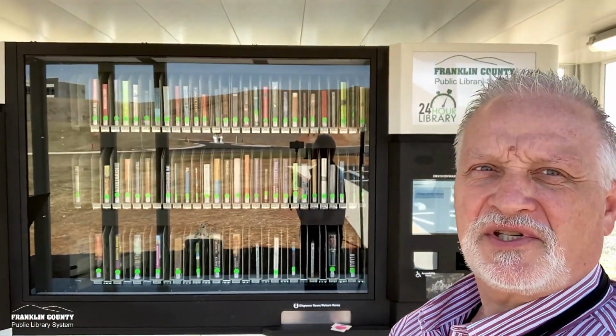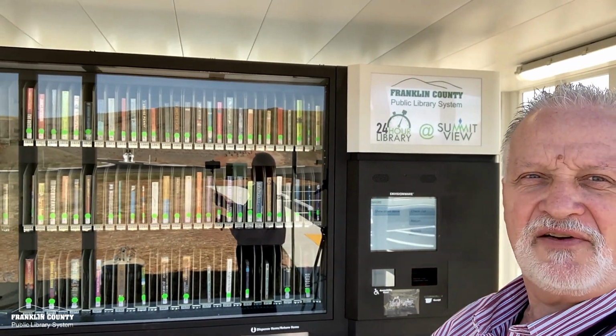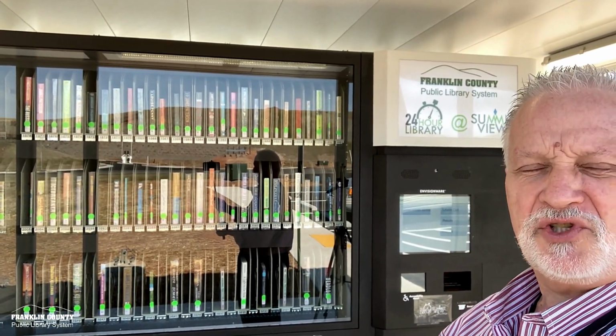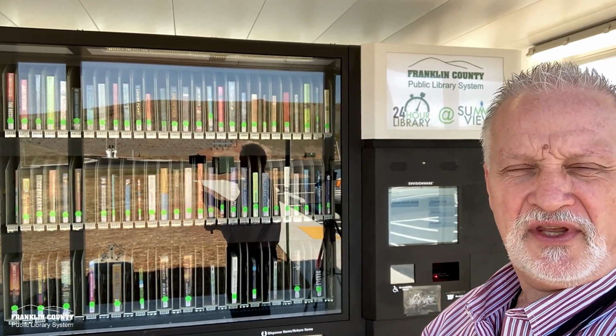All right, here's the great machine. It really is going to appear a whole lot like a vending machine to you, only on a supersized level. It's full of books. It's a little hard to tell probably in this image, but there are 3 different rows there, an upper, a middle, and a lower row of book spines. You can read those spines. There's a number associated with each one of those. You'll need that in a few minutes once you've looked at the selections that are available to you. And then I'm going to walk you through the steps of how to check things out and return things here to the SummitView 24-hour library.